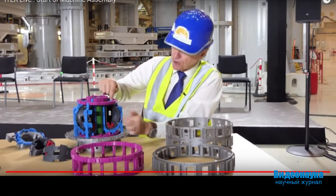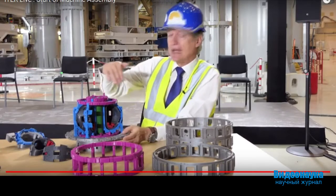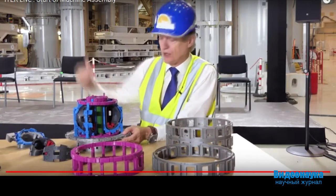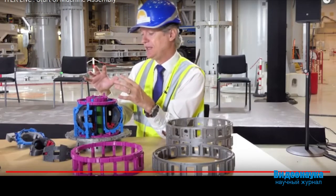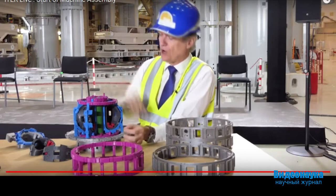Second system is here in blue. These are the D-shaped or toroidal field magnets, half made in Japan, half made in Europe. There are 18 of these, and together with the 6 PF coils, they will create an invisible magnetic cage that keeps the superheated plasma away from the walls, from the steel walls.